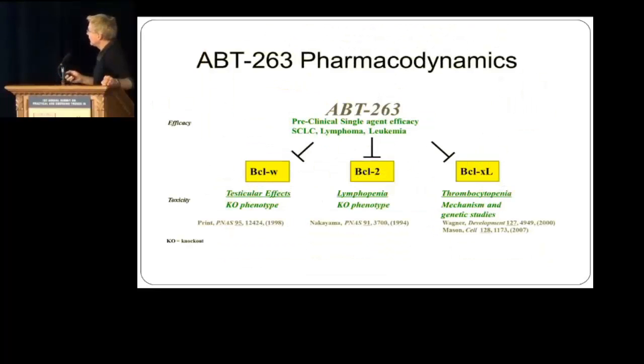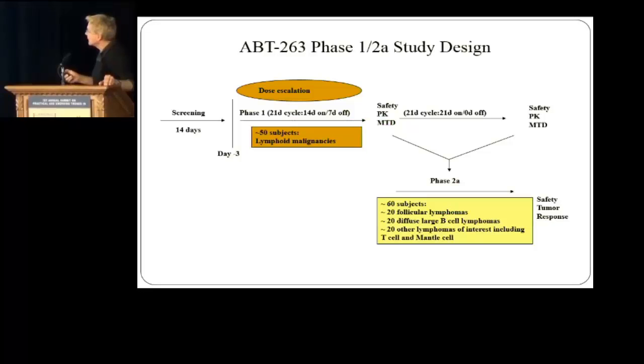And so we worked with this. Let me just say here that the major focus of this drug was to inhibit BCL2, but it also was very potent against BCL-XL, and it became very clear early on that this is a very important regulator of platelet senescence. And then BCL-W is important for the integrity of spermatogenesis.